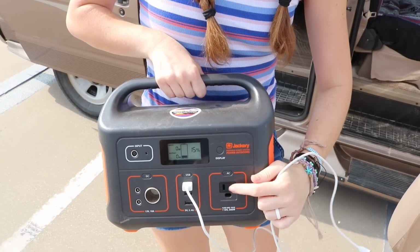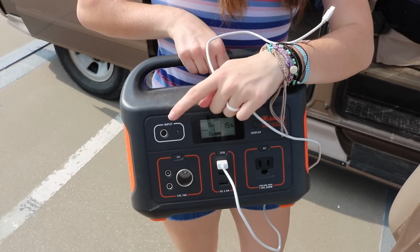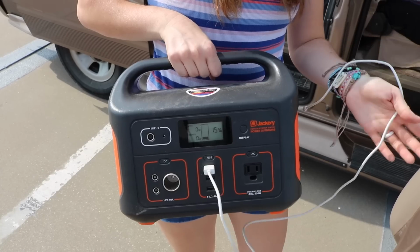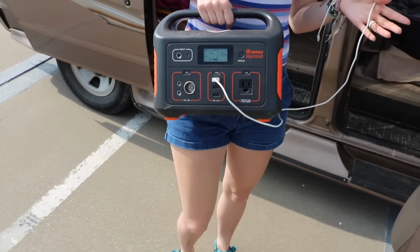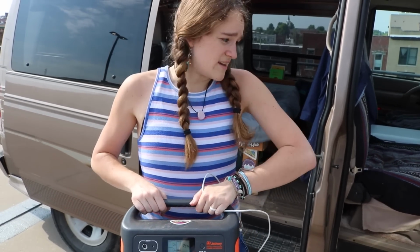You also have just a regular wall outlet as well as a car outlet. And then you can also plug this into the car and just charge it with the car. So if it's a really cloudy day or anything like that, and I can't really use the solar, I'll just plug this into the car and use the car's energy.